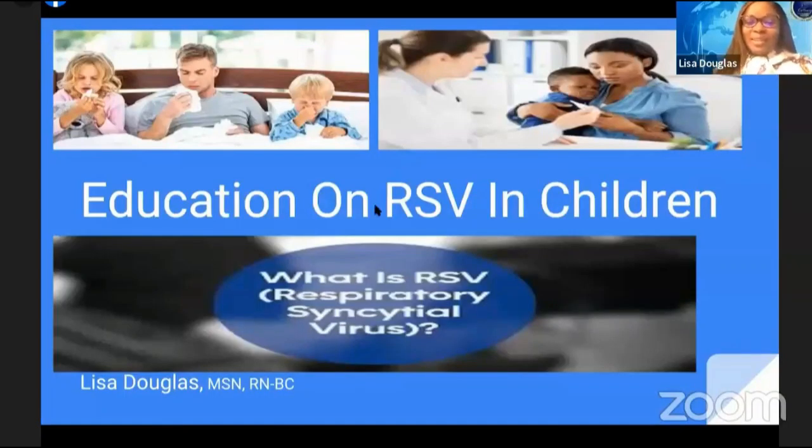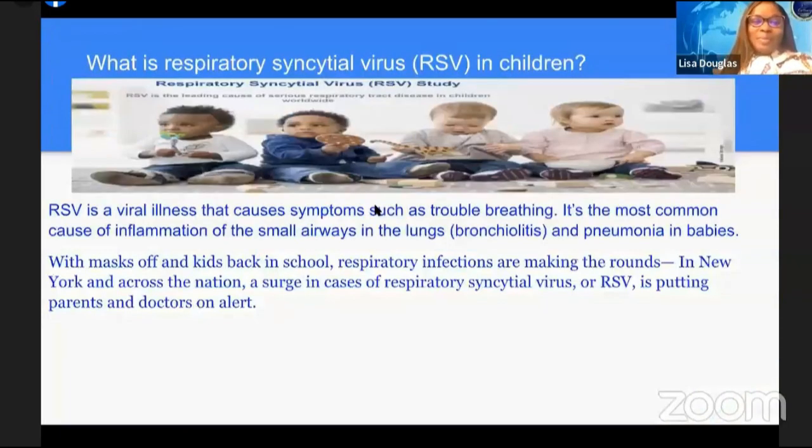Education on RSV in children. So what is RSV? RSV is what's called the Respiratory Syncytial Virus. It's a viral illness that causes symptoms such as trouble breathing. It's the most common cause of inflammation in the small airways in the lungs, the bronchiolitis, and pneumonia in babies.